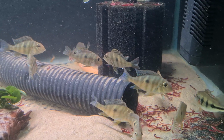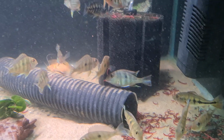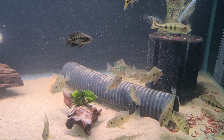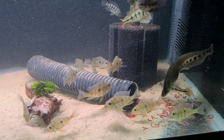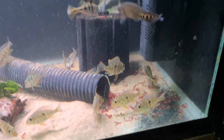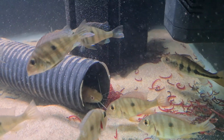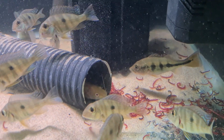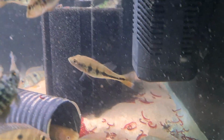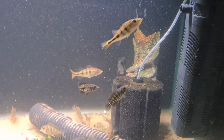An Albino Asian red-tailed catfish coming out. Just at the back of the pipe. Hoovers up all the bottom, he does. It's growing really well. Cleans up all the sand. So do the Geophagus, though, they're always sifting it. It's coming through the pipe there now. Lovely looking fish. There's one of the peacock bass. Put a bit more food in for him.